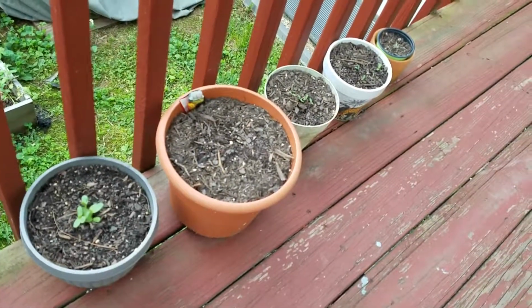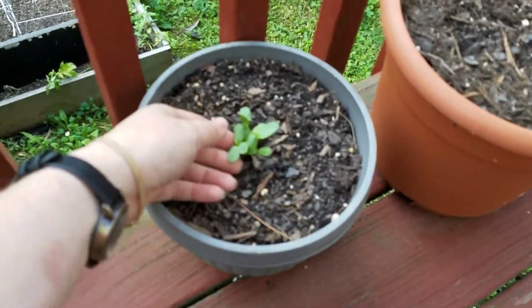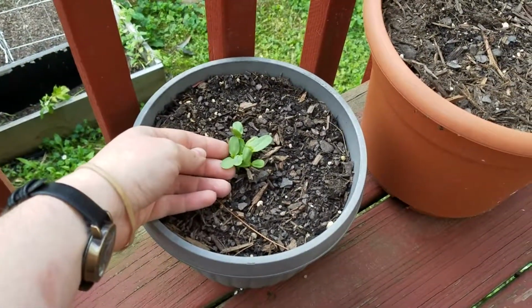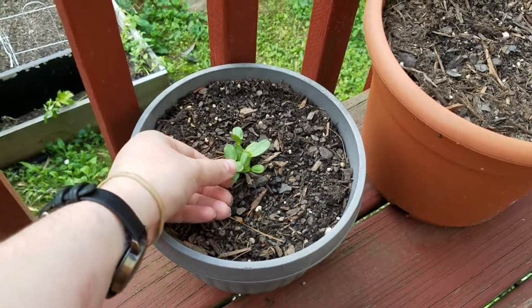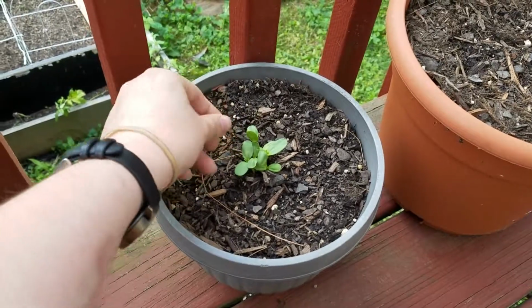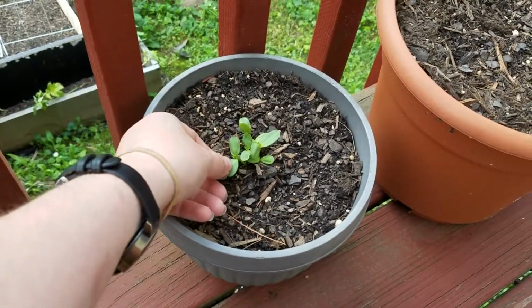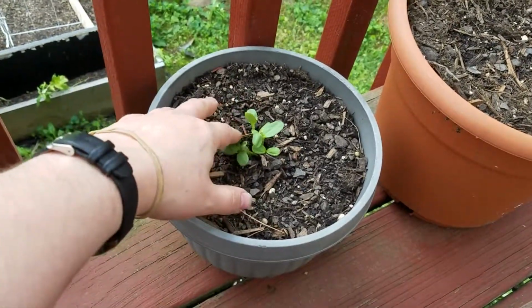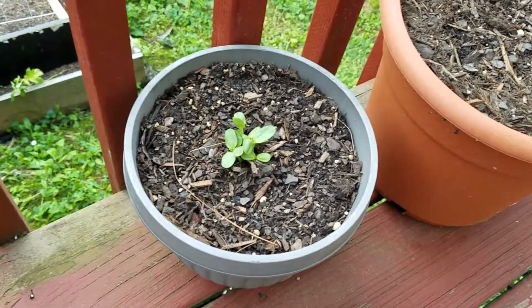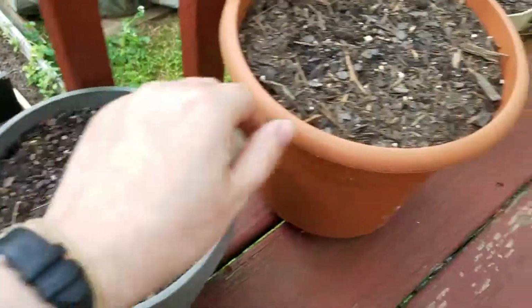So these are some of the plants that I planted with the kids. These are actually going to be fuzzy dwarf sunflowers. I love the fuzzy teddy bear. I think they're just commonly known as teddy bear sunflowers. They're so cute, and of course where I did it with the kids, we just kind of dumped the rest of the seeds in there.